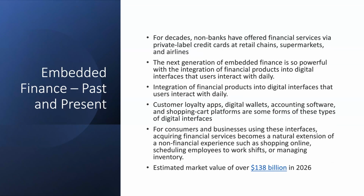For decades, non-banks have offered financial services via private label credit cards at retail chains, supermarkets, and airlines. The next generation of embedded finance is so powerful with the integration of financial products into digital interfaces that users interact with daily, such as customer loyalty apps, digital wallets, accounting software, and shopping cart platforms.